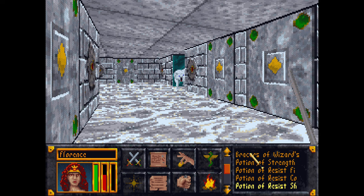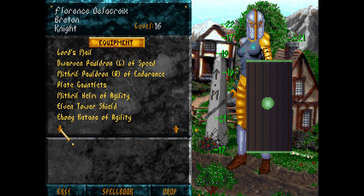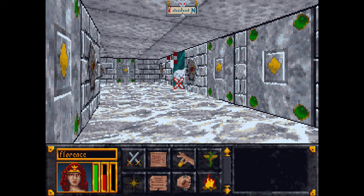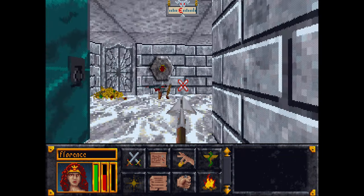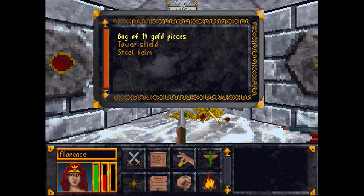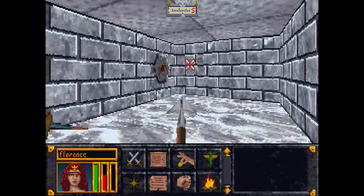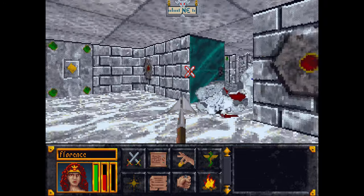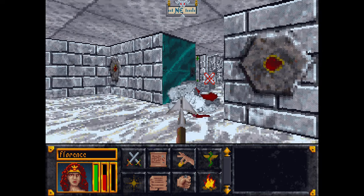Snow wolves, I thought so. So I'm gonna want to drink a resist cold potion. And this place, very similar to the, what was it called? The Fortress of Ice.